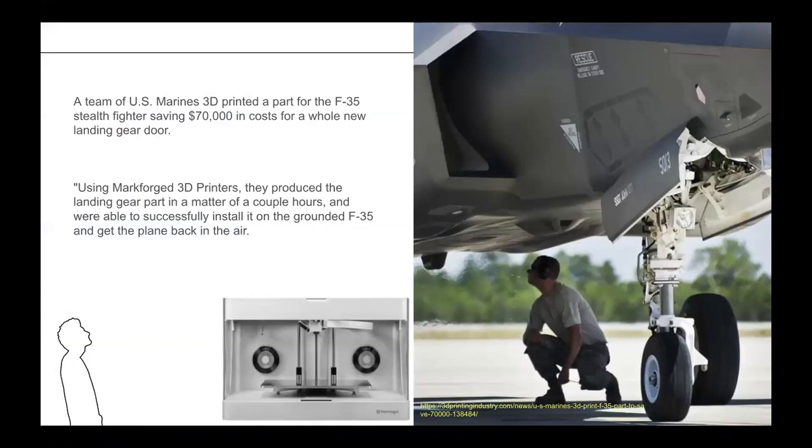So the first example of this being done now is an example of an industry that is analogous to mining, and that is the military. So a team of US Marines 3D printed a part for the F-35 stealth fighter, saving 70 grand in costs for a whole new landing gear door. And using Markforged 3D printers, they produced the landing gear part in a matter of a couple of hours and were able to successfully install it on the grounded F-35 and get the plane back into the air.